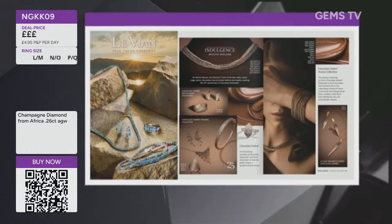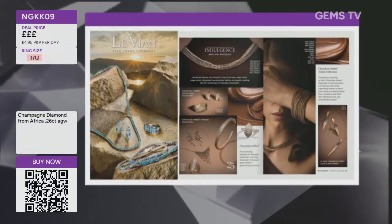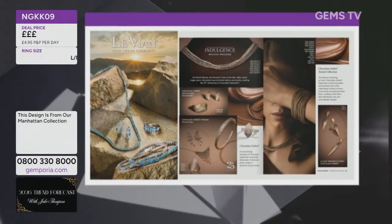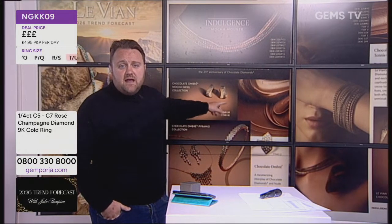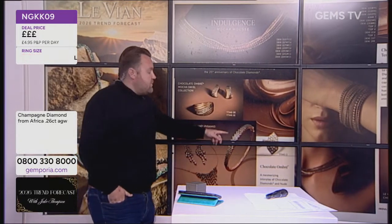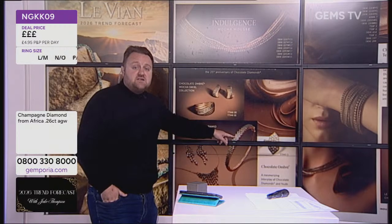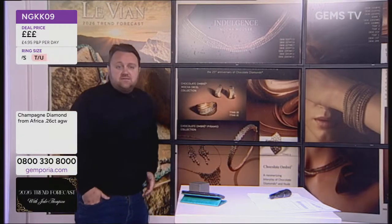But what do you notice? What do you notice? Can I tell you what I notice? For the first time in 5 years, Eddie Levian's chocolate diamond designs, Eddie Levian's brown diamond headline, barely uses any brown diamonds. In fact, it uses only a few before it ombres into the main white diamond space. And the reason for that is obvious.